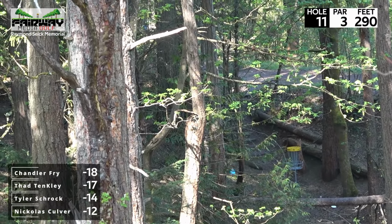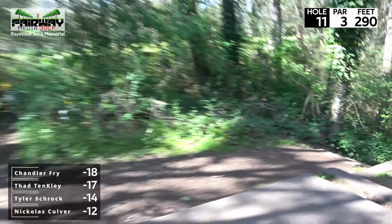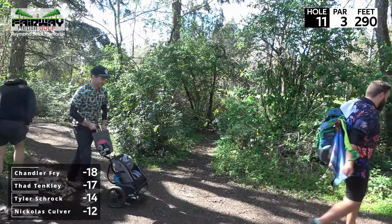Here Chandler's kind of punching this one. This is a bit of an ace run, a little left of the basket, hopping down. He hit the line really nicely on that shot. Brilliant park job there, making it look easy.